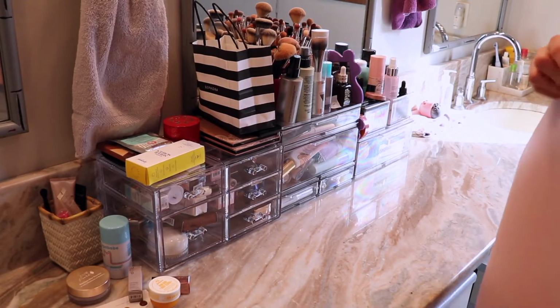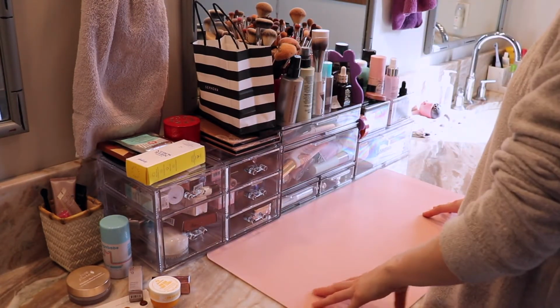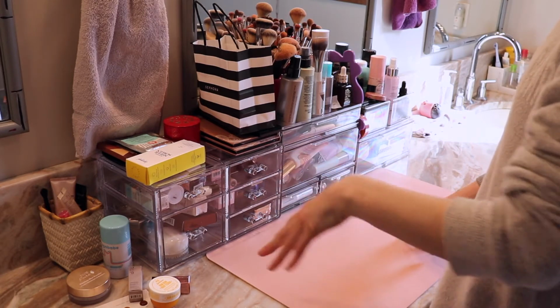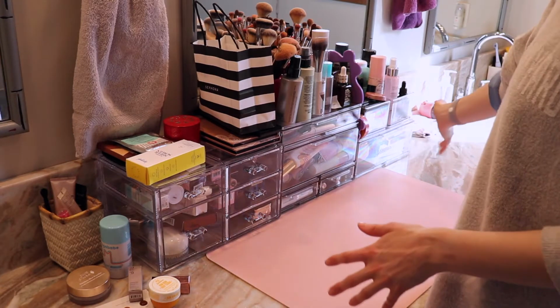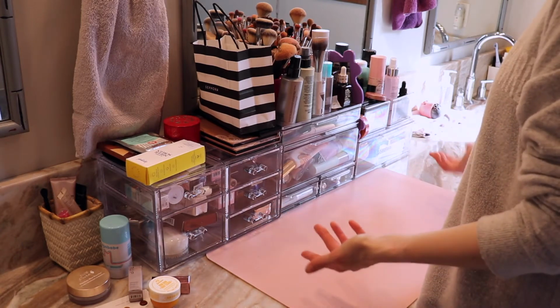Alright, so we're going to be doing a declutter. I'm going to be putting down this mat. I got this mat from Amazon, and as far as product linking, I'm probably not going to link those because I'm decluttering them because they're products I'm not going to recommend or I'm not going to use. As far as what my makeup is being stored in, if it is still available, I will link that.